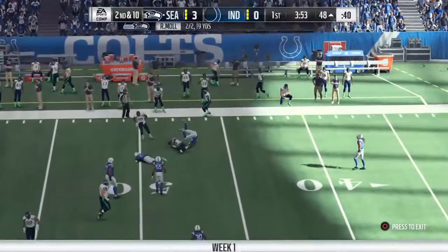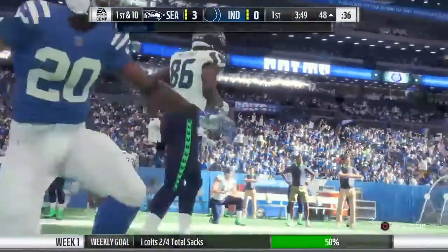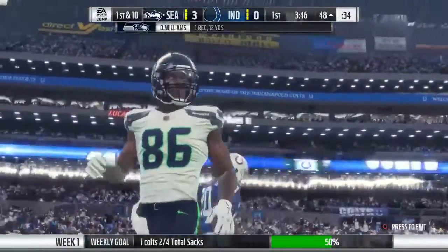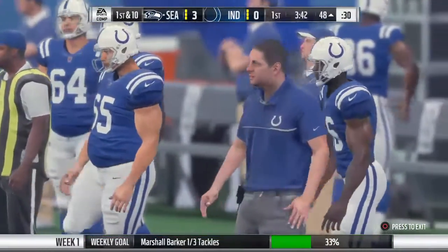Man open left side. It's Williams. And he'll be taken down, but not before he gets into enemy territory. Give him 12 yards on that one. It earns him a fresh set of downs.